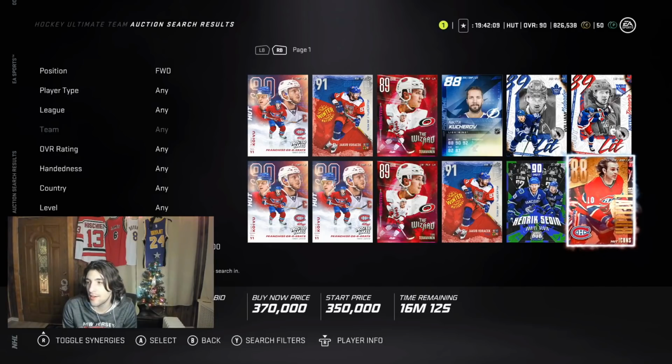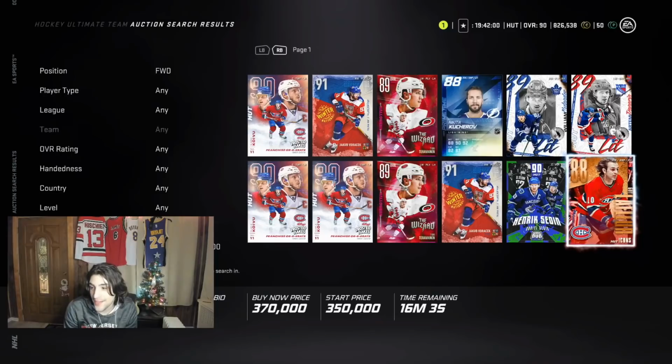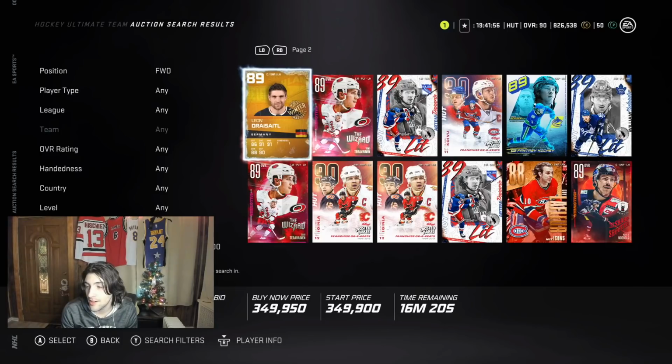Do not like Henreek at all. I mean, LaFleur is obviously outstanding. If you don't have him untradeable, he's unbelievable. 99 speed with everything active, but it's a very expensive bronze icon to buy. That's just my honest thoughts on that.